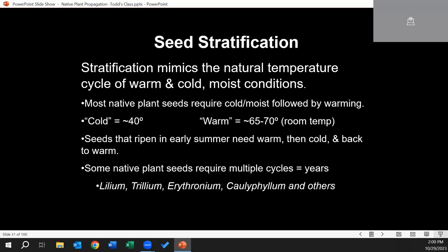Some need multiple cycles. So you could start with a warm, and then introduce them to cold moist stratification, and then bring them back to warm moist, and it's spring and you're excited and you want to see them germinate, and they don't. And you go, oh, what did I do wrong? Well, unfortunately, you just have to be patient at that point, and you have to wait another year.